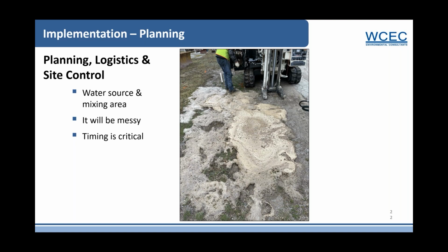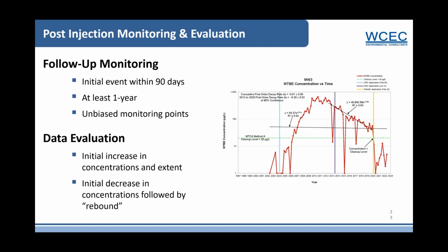Then the final piece of remediation design, follow-up monitoring. This is a big deal. You got to prove that what you did was effective. We like to conduct an initial event within about 90 days, and then at least a year of duration of monitoring after an injection event.